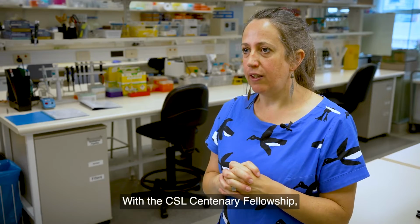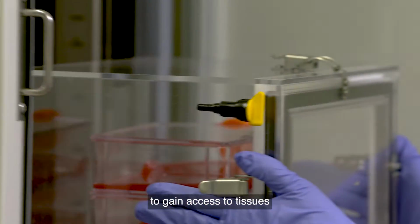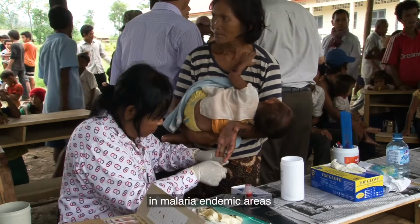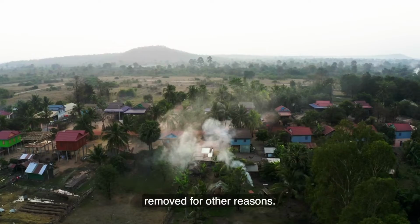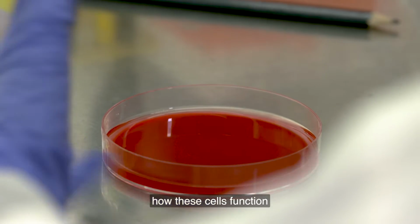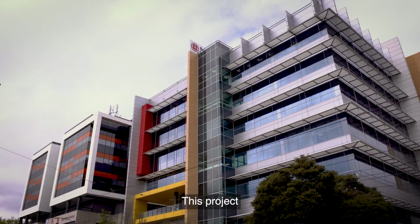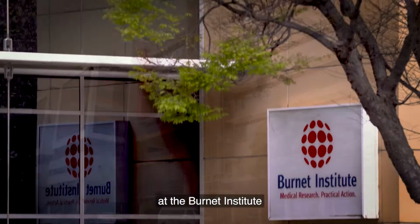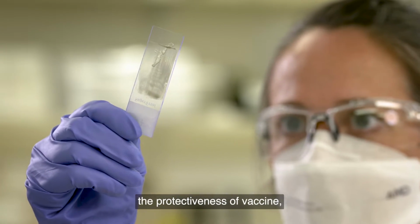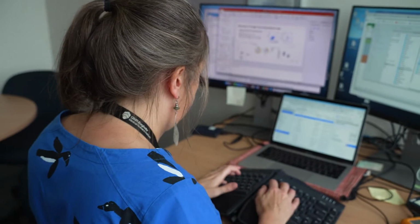With the CSL Centenary Fellowship, I'm going to be working with international collaborations to gain access to tissues from the spleen and the tonsils from children and adults in malaria endemic areas who are having these tissues removed for other reasons. And that is going to allow us to really study how these cells function directly in the site where antibody development occurs. This project is going to be undertaken at the Burnet Institute, and we hope that this research will increase the protectiveness of vaccines, particularly in children who are most vulnerable from malaria infection.